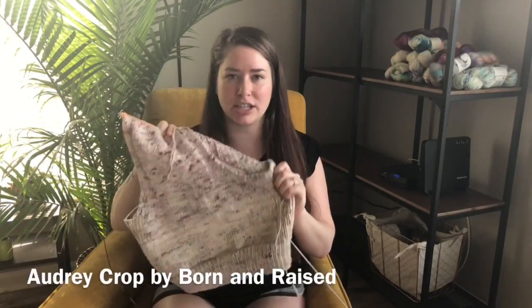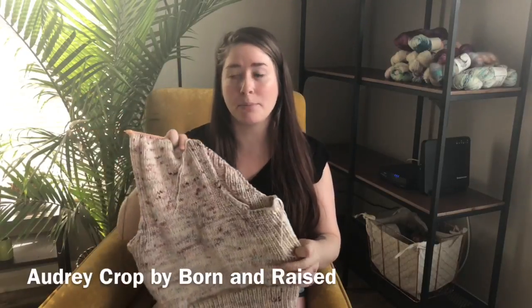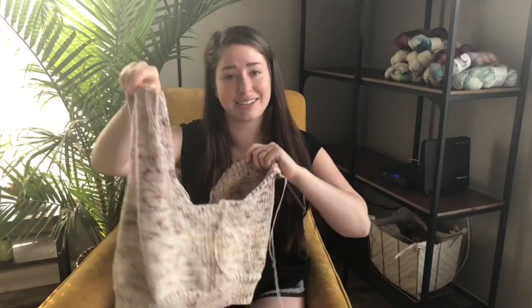I'm almost done with it. It's such a fast pattern. But this is the Audrey top by Born and Raised Knits. It's really hard to show because it's split right now. I'm about to join for the neck, but this is the front part.